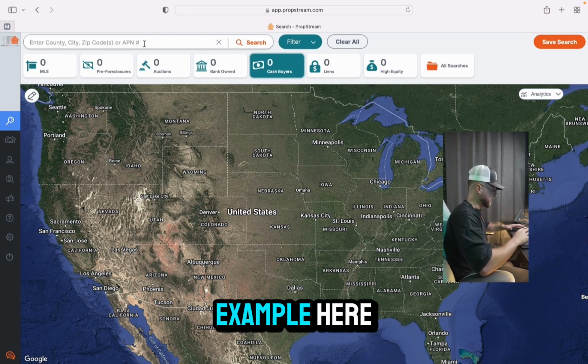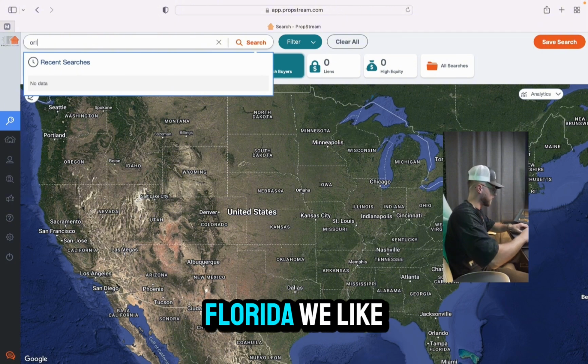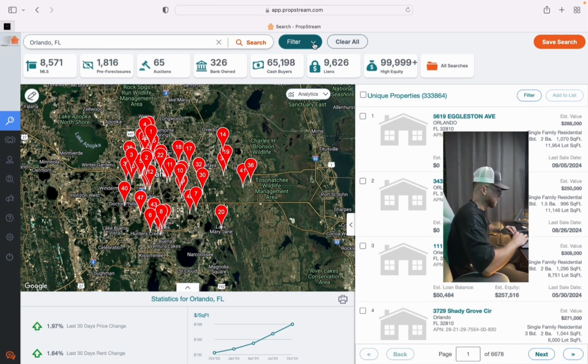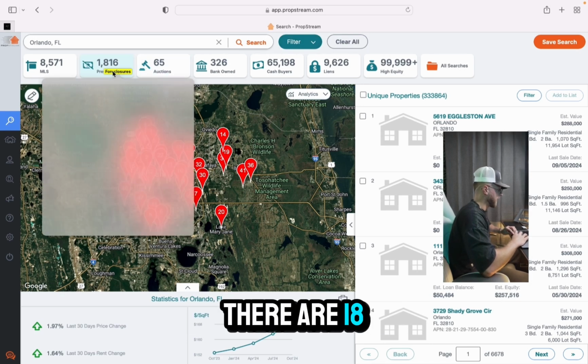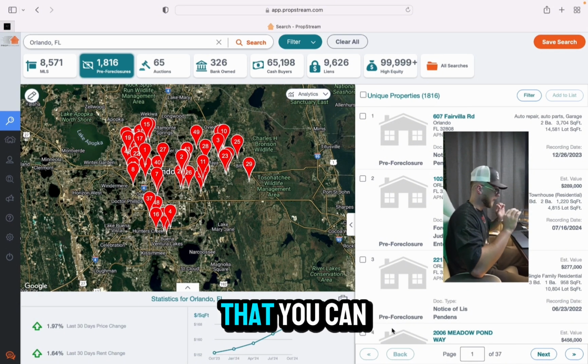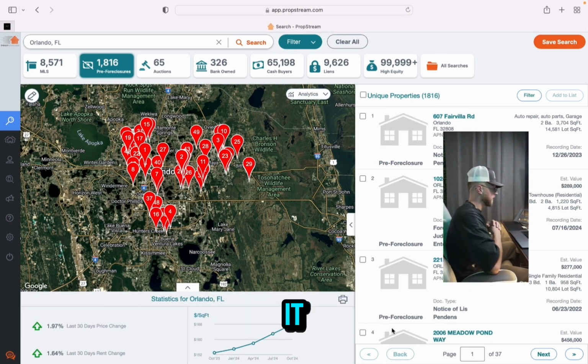Okay, guys, so we'll do an example here. Okay, let's do Orlando, Florida. We like Florida a lot. If you guys are in Florida, we can see all of the pre-foreclosures. There are 1,800 in that area. Okay, 1,800 people that are going to lose their home that you can save and get a good deal while you're at it. It's very simple.